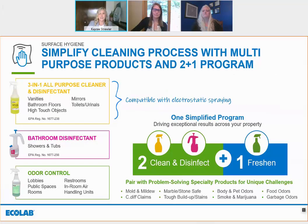When we think about surface hygiene, it's really one of those things that's inherently manual. It requires human power. So the goal of surface hygiene is to get the outcomes that you expect fast by boosting your labor efficiency and also reducing human error. One of the ways that we address that here at Ecolab is by really focusing on this simplified housekeeping program. We call it the 2+1 program, a multi-purpose cleaner and disinfectant, a bathroom cleaner and disinfectant, and an odor control product. So having a simplified program like this really drives consistent and superior results across your operation.